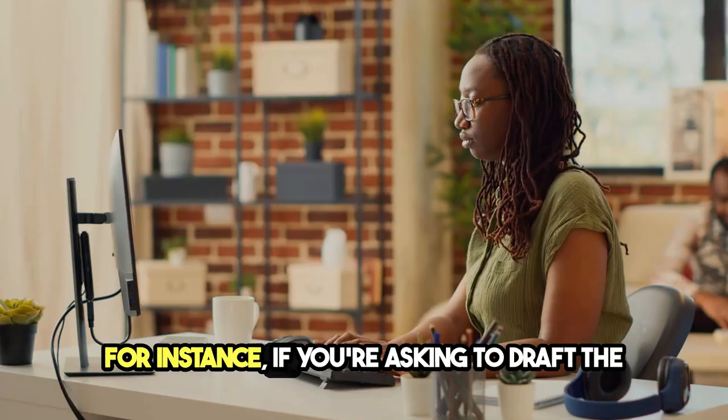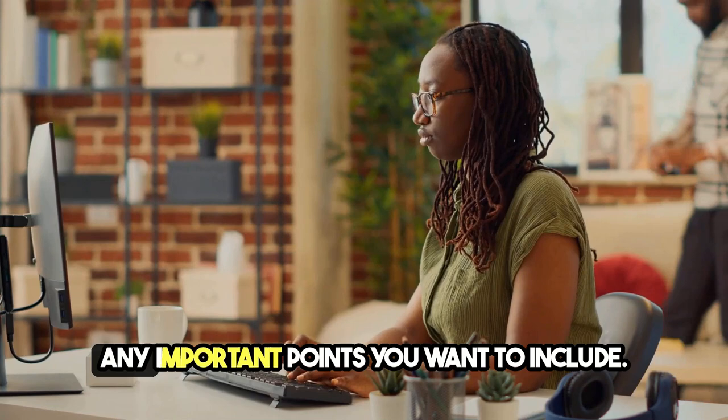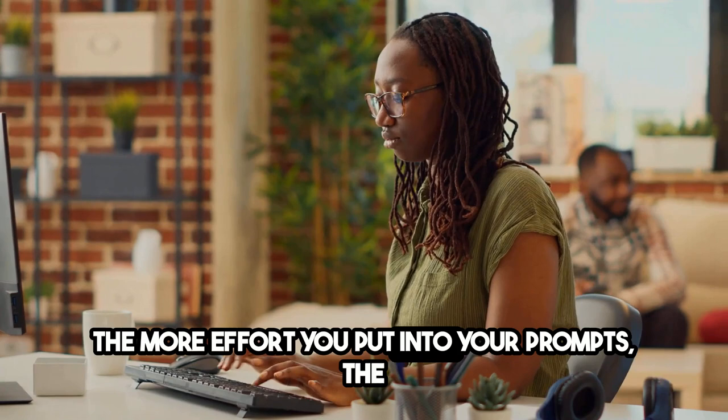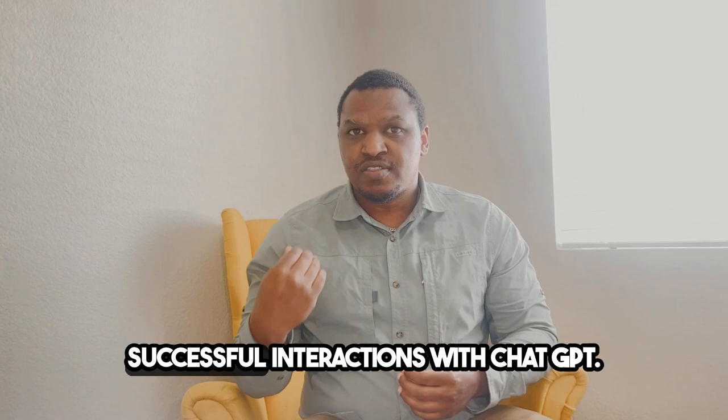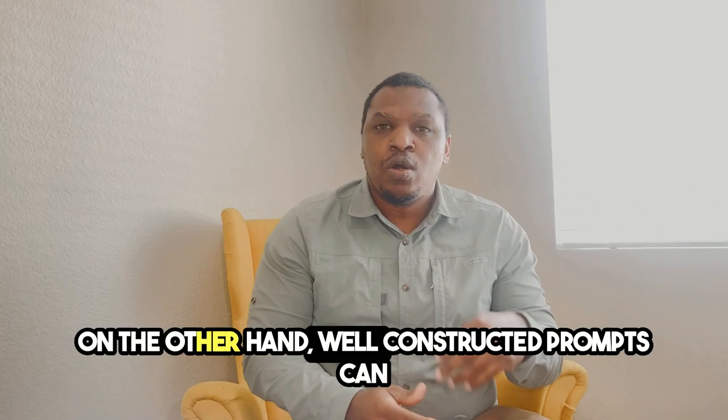For instance, if you're asking to draft an email, give it some background about who you're writing to, the reason for the email, and any important points you want to include. Consider it a collaborative process. The more effort you put into your prompts, the more tailored and useful the outputs will be. Effective prompts are the backbone of successful interactions with ChatGPT. If your prompts are unclear or too broad, you'll likely end up with responses that don't quite hit the mark. On the other hand, well-constructed prompts can lead to highly useful and specific outcomes.